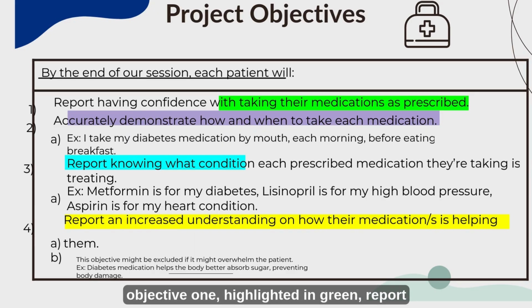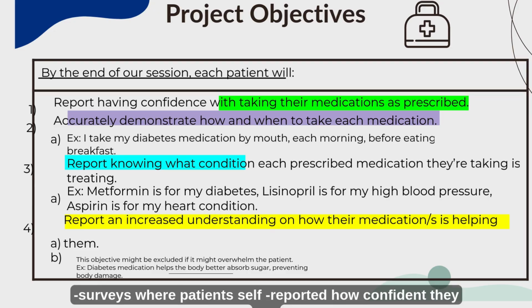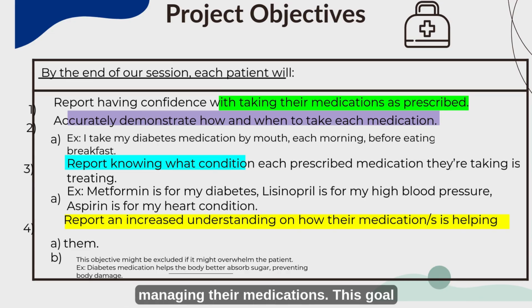So objective 1, highlighted in green, report having confidence with taking their medication as prescribed. This was assessed both in the pre and post surveys where patients self-reported how confident they felt managing their medications. This goal was to build self-efficacy, especially in patients who may have struggled with adherence in the past.